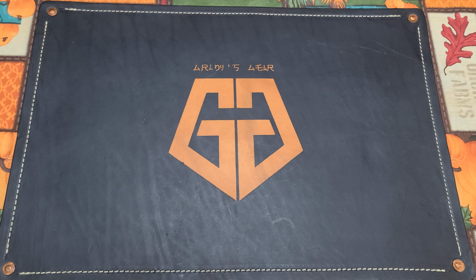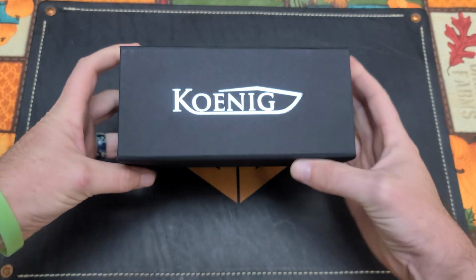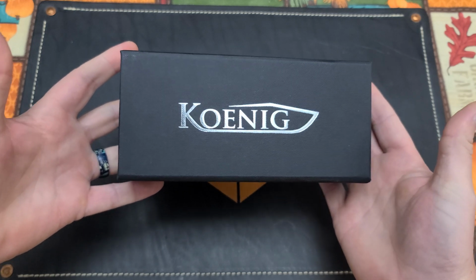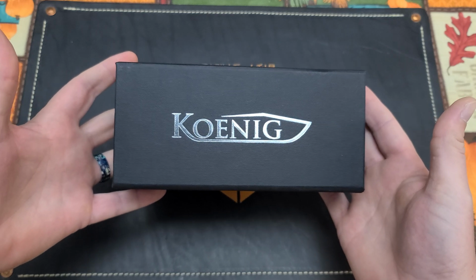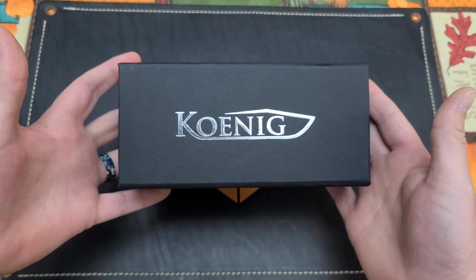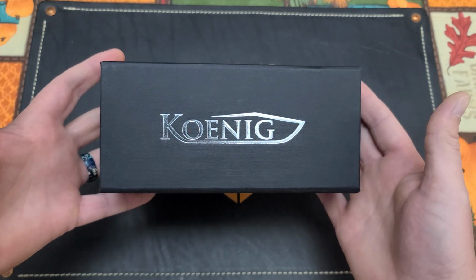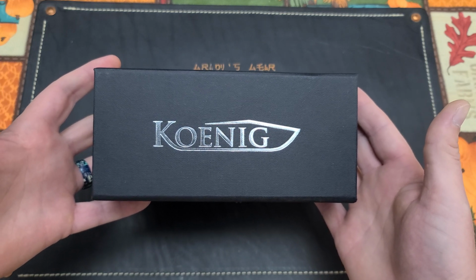So what did I wind up going with that was over $500? Well, I bought my very first Koenig knife. This was just something that I didn't expect to like so much. And when Kyle, DTOM Knives and Gear, sent me his with the flipper delete, I was pleasantly surprised by how much I liked it. The way that it carried in pocket, the fit, the finish.